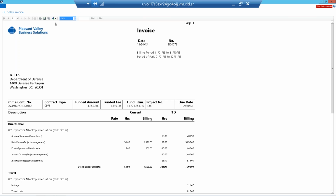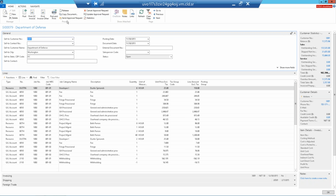Each of these invoices, this is like a pre-invoice, can be sent to Excel, PDF, or Word. And then after accounting reviews it, you might want to send an approval request out to operations so they can review it and approve it. And that's the function that you would run here.